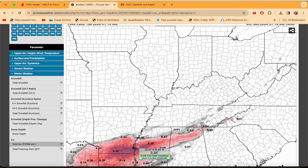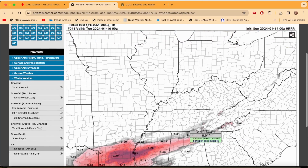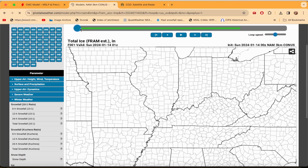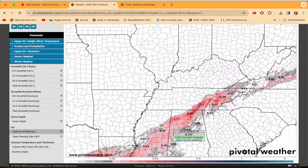But there is still a decent amount of ice accumulation, 1/10 of an inch to even 1/4 of an inch in north central Mississippi here. But I know that some other model runs, I'll take a brief look here at the NAM, has shown quite a bit more ice in this region as compared to the HRRR. And also a little bit further to the north here. I know it was further to the south down here, so I wouldn't rule out ice pretty close to the coast, but probably unlikely. And then up here, it tries to give Alabama a little bit more ice.